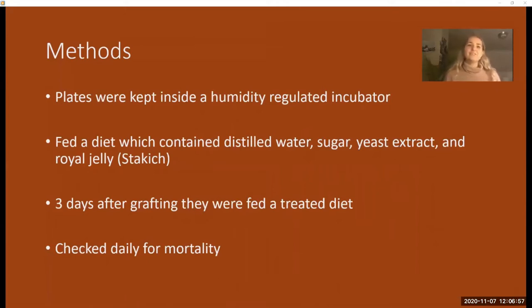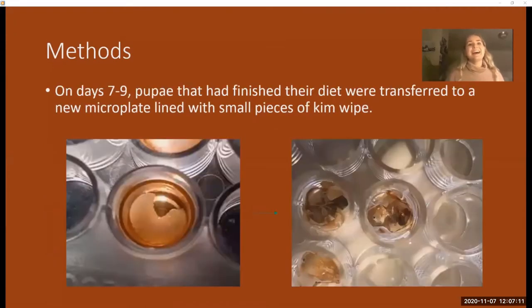But 3 days after grafting, they were fed a treated diet, so it was the same as before, except this time we added our test substance, or the test combination. And we checked them daily to count how many were dead and to measure their mortality. On days 7 through 9, the larvae were developing into pupae, and those that had finished their diet were ready to be transferred to a new microplate that was lined with small pieces of Kimwipe. So that was to absorb any excess moisture. You can see on the left, here's a pupa that had finished its diet, it's ready to be transferred, and on the right, this picture is a little bit further along, but it shows you what it would look like with the small piece of paper in the bottom.